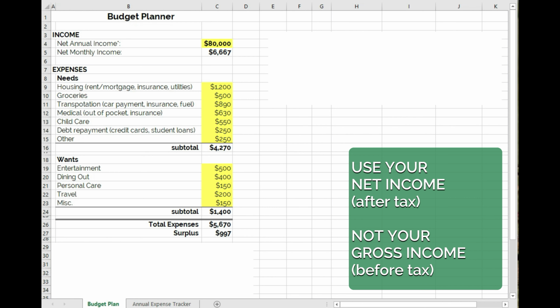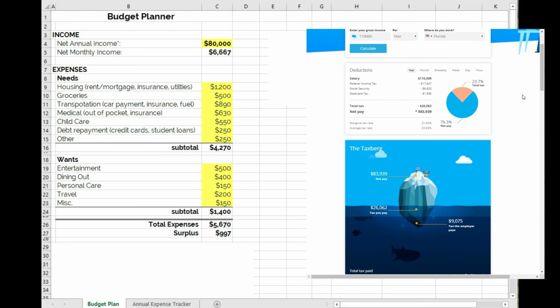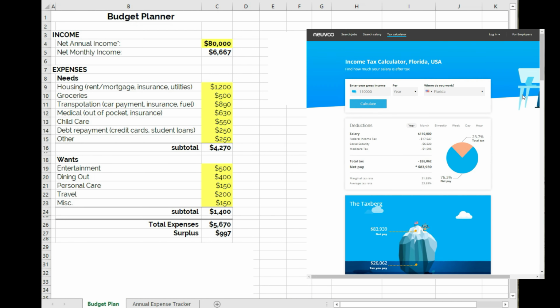In this example, I've set a nice round number of a net income of $80,000, which is roughly what a family earning a gross income of $110,000 would take home after deductions. This number is also going to vary depending on where you live and whether or not you have state income taxes. In researching for this video, I found a great online calculator that you can use to better estimate your net income, which I have also linked in the video description.